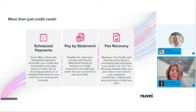We'll also be going over pay by statement. So if you're familiar with click to pay, that's essentially a click to pay functionality on a statement format. So you can pay all of those documents in one fell swoop. And then we'll also be going over our fee recovery features as well.